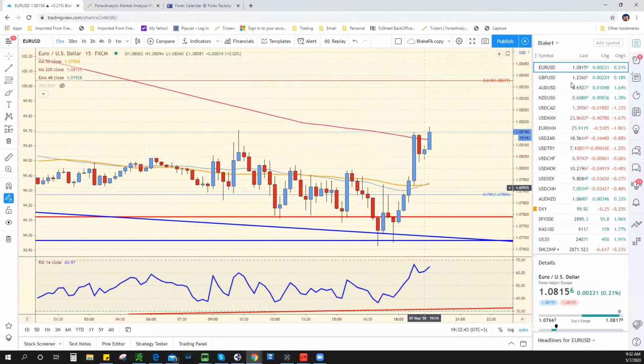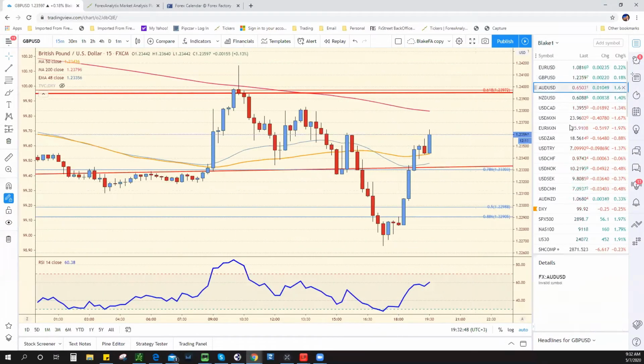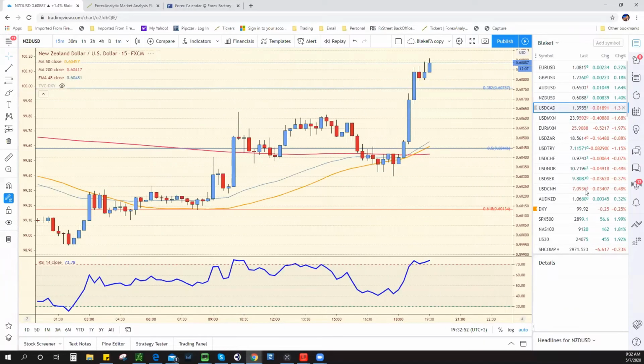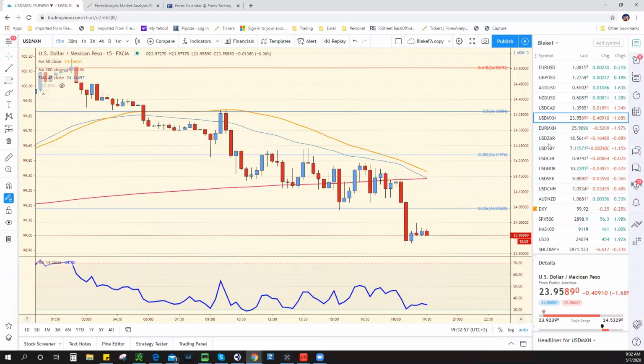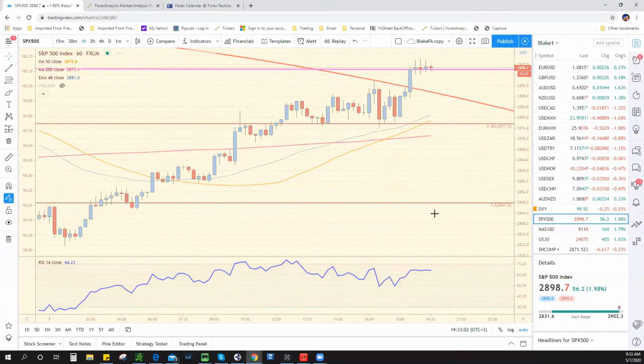Look at the euro, even the cable, which was weak, has bounced. The Aussie is at highs, the Kiwi's at highs, dollar Canadian's obviously at lows, the dollar Mexican peso is trading weak. And then we have risk on top of that. Then you have the S&P that's pushing up against resistance.